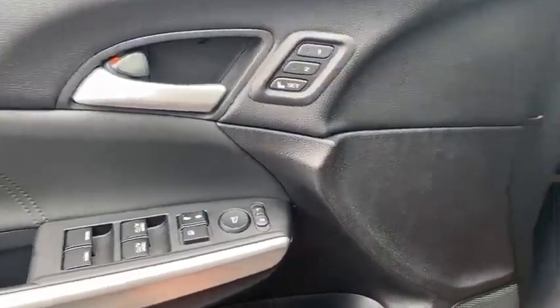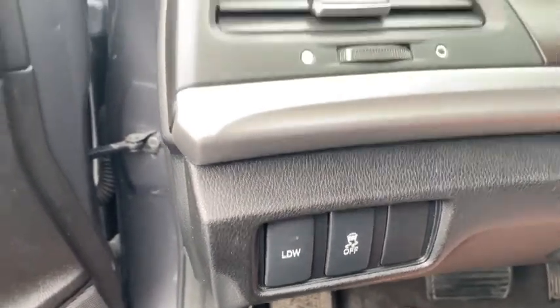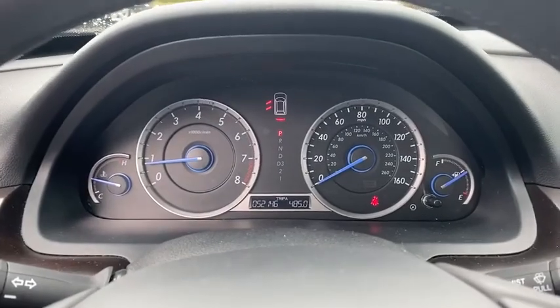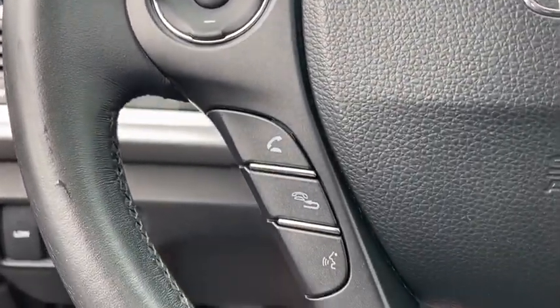Inside you'll find navigation system, keyless entry, rear air conditioning, satellite radio, auxiliary audio input, premium sound system, MP3 player, security system, auto dimming rear view mirror.